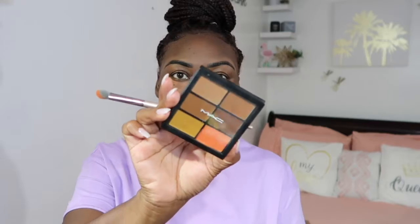Now I am going to color correct. To color correct, I'm going to be using this MAC, and this is the Dark Studio Fix Conceal and Correct palette. From this palette, I'm going to be using two colors. I'm going to be using the orange corrector to correct my dark spots, and I'm also going to be trying a shade that's closer to my skin tone to also tone down my hyperpigmentation. I'm going to be using this color right here.